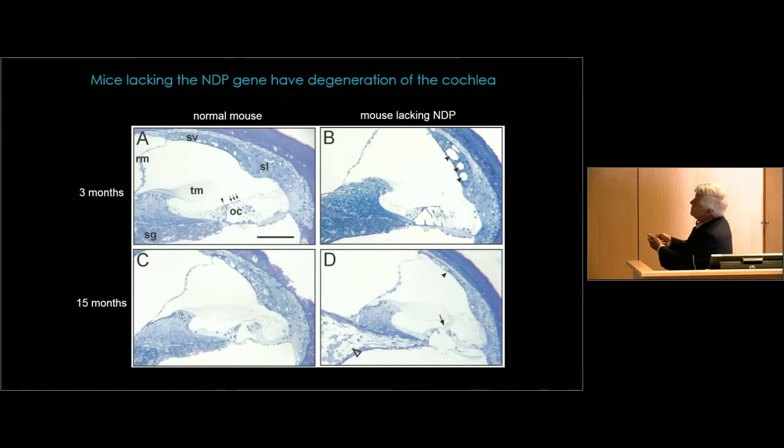You see these holes up here in the lateral wall? That's not good. And the hair cells are still there, but if you wait to 15 months, now many of the cells in the lateral wall have died. They've not gotten the blood vessels that they need.